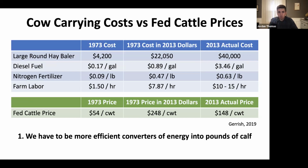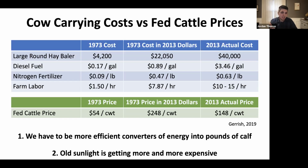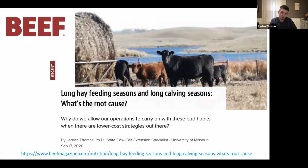And what I mean by that is it's old sunlight. We're running on old sunlight, and we've got to be more efficient users, particularly of that old sunlight. And the other piece is that old sunlight is getting more and more expensive. And I think that's just a reality and something that we have to have in the back of our head as we think about what beef production looks like, not only next year, but 100 years from now.